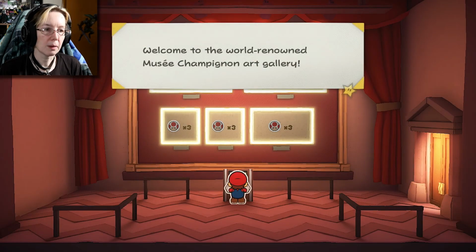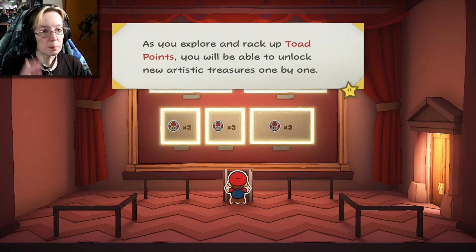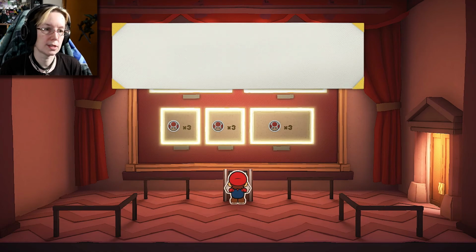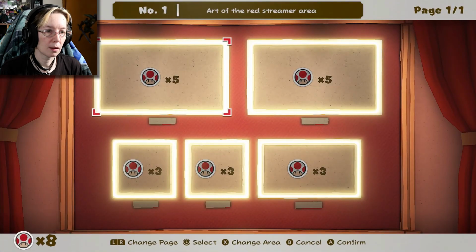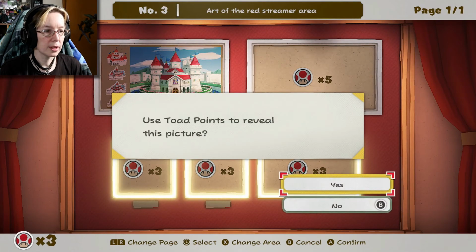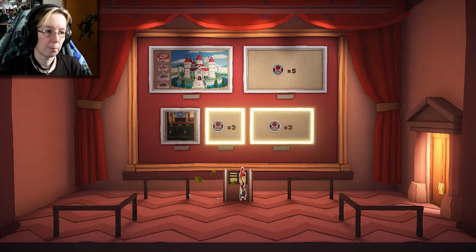Welcome to the world we know and love. Here you can browse a wealth of artistic images. Using toad points, you will be able to unlock new artistic treasures one by one. You can earn toad points simply by rescuing toads. Now, please browse a selection. Yes, we'll use toad points there and toad points here. Sure, cool.